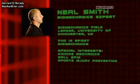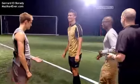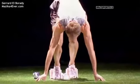And in charge of the test is biomechanics expert Neil Smith. "We want to see the different muscles and the different components that are used in order to find out who's quicker, a sprinter or a footballer." Rodriguez is going to go first. "Take your marks. Set."